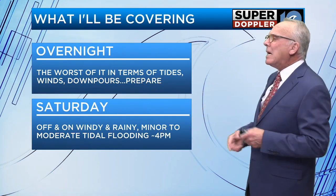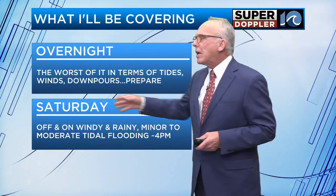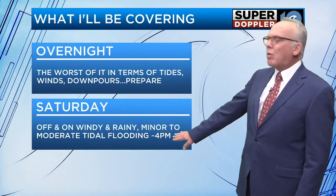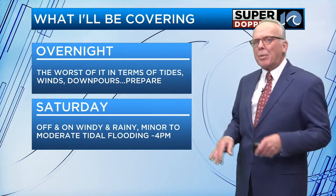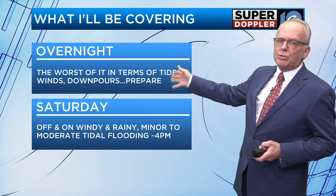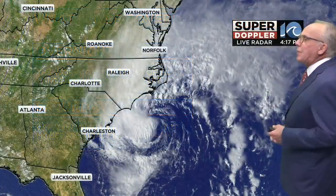For Saturday, not as bad. Off and on, windy and rainy. We'll see some minor to moderate tidal flooding at around 4 o'clock in the afternoon. It might be tough getting around. It'll be really tough getting around coming up overnight in terms of tides. We'll show you what's going on with everything, set things in motion.